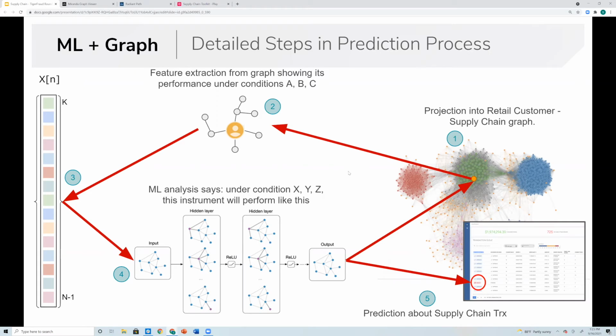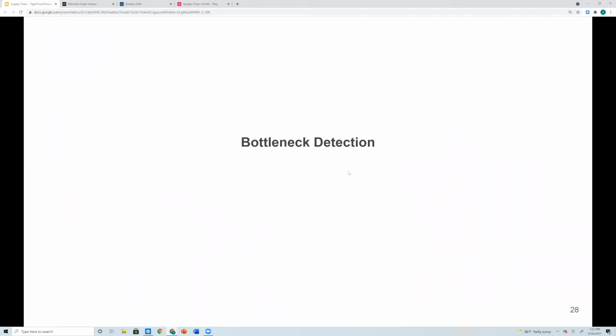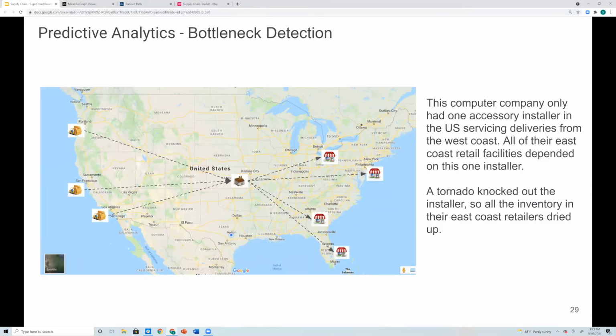I'm going to jump now into 3 different examples of individual algorithms. The first being bottleneck detection. This is a huge one. Everybody on this call knows we need to detect bottlenecks in our network, in our supply chain, because that is the basis of chain fragility. Essentially, if you have one necessary bottleneck go down, you can't actually produce products on the other side of that. And even at the best of times, if you have this bottleneck, there is always some slowdown in efficiency in your network.